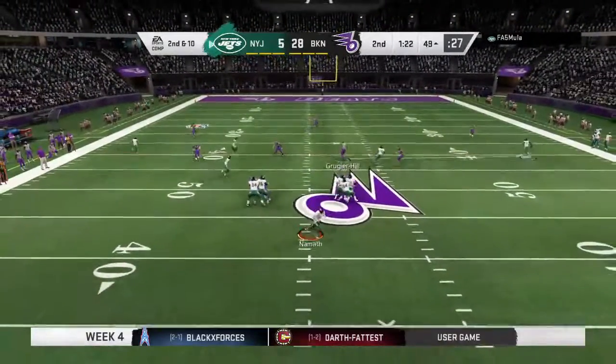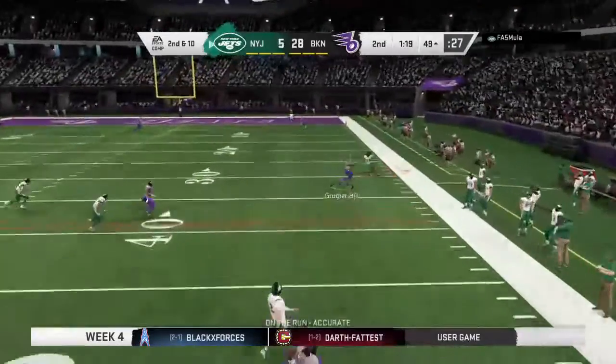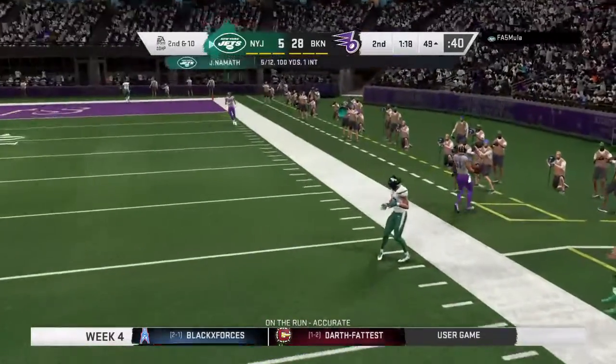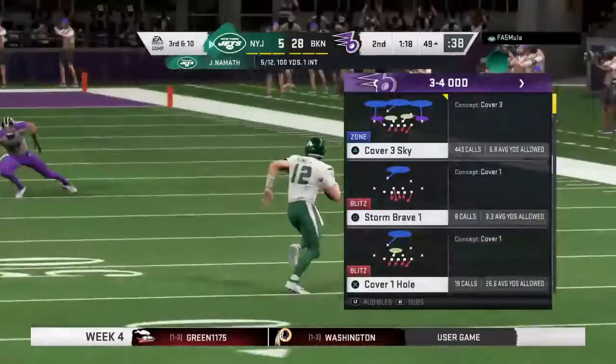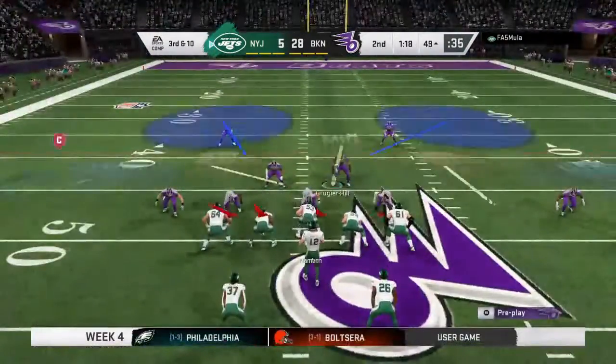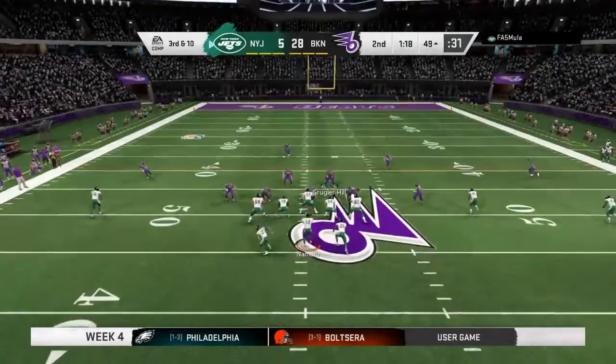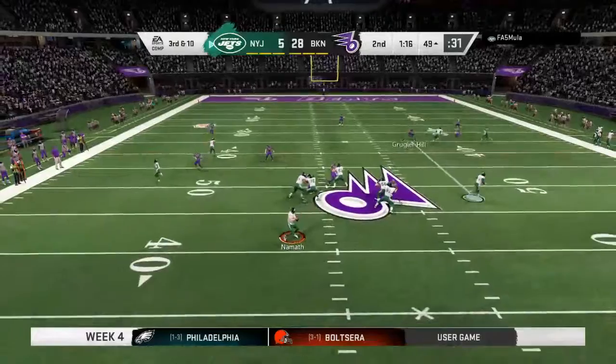2nd and 10. Flushed out right. And that is intercepted on the sideline. Wait, no. They'll say no. It was caught out of bounds. So this is just an incompletion here. So back-to-back incompletions, and that has them staring at a 3rd and 10.